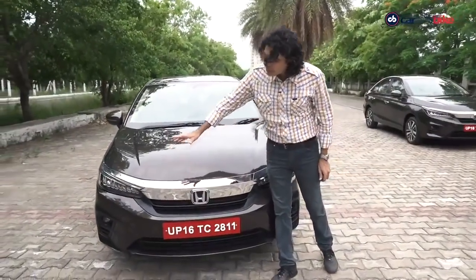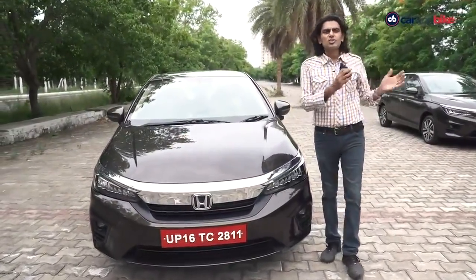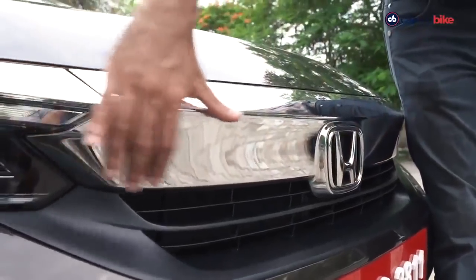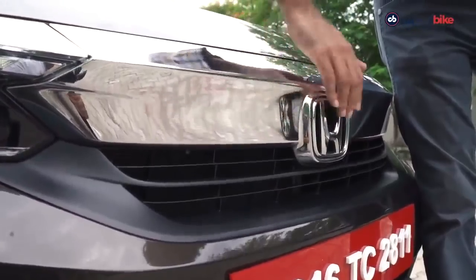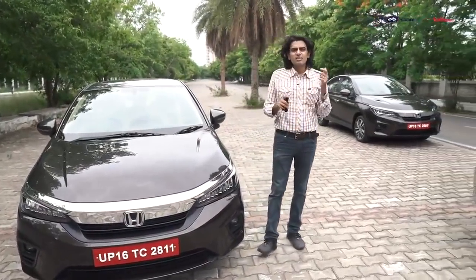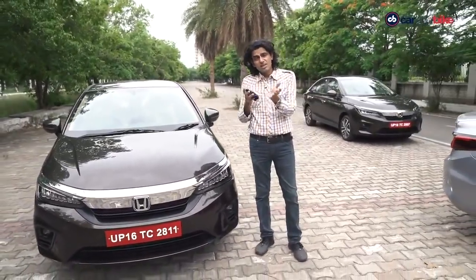Okay, the face. It does look more evolutionary, this design, in terms of the transition from the last car to this one. You straight away know it's a City. And then this very vertical, straight and fat bit of chrome here, well, that's just like what you've seen on the Amaze, the CR-V, the Civic, and yes, the last City too.